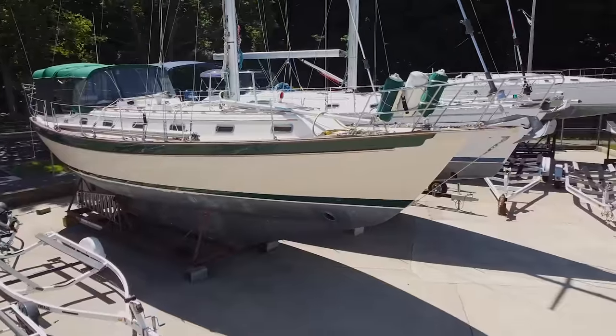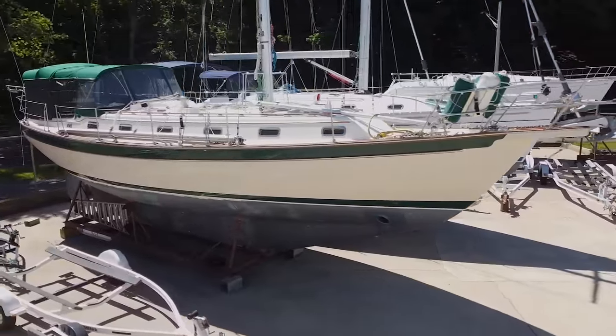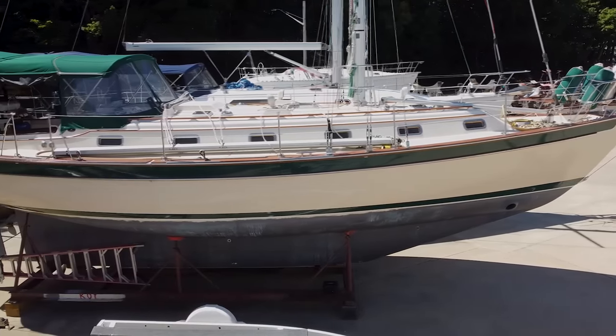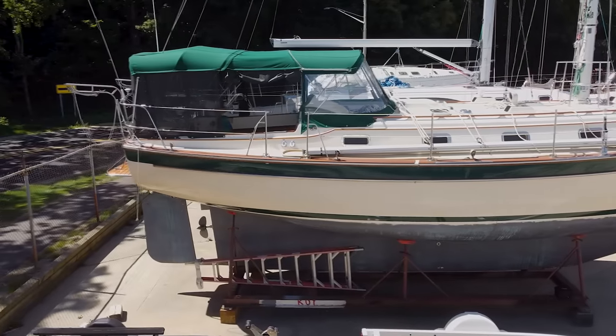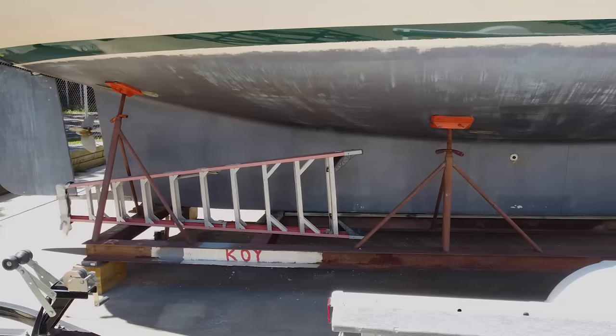So what do you think? Personally, I think that this could be a great opportunity for someone looking for a ready-to-sail, comfortable, strong, go-anywhere boat for a couple or small family. You all know I love Island Packets, and I hope this tour gives you a better understanding of why that is.